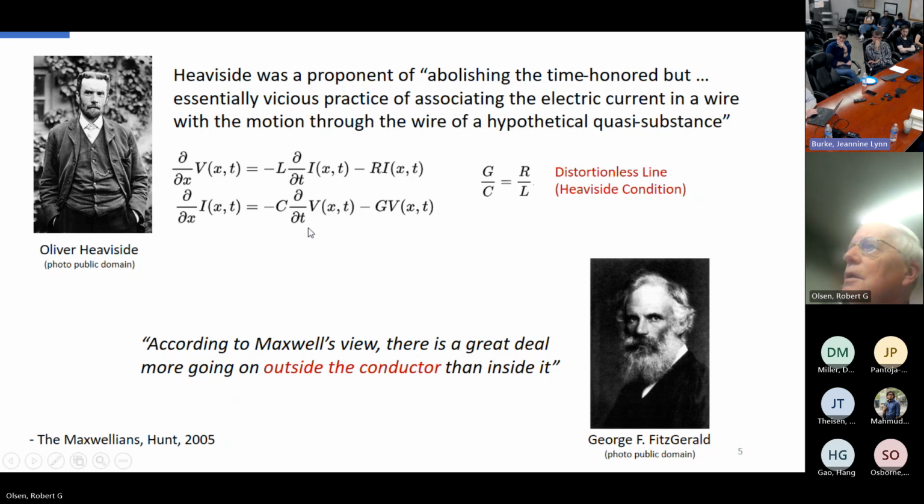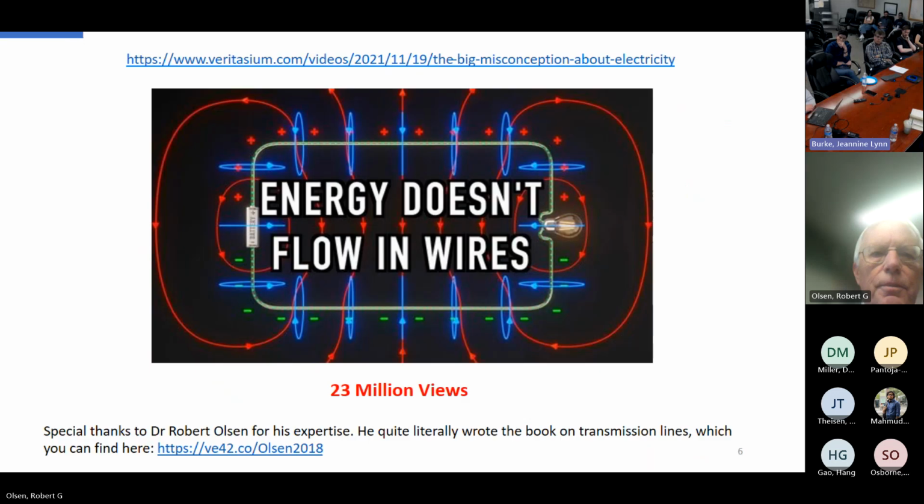But here, another one of the people that was important was a fellow by the name of George Fitzgerald. And he said, according to Maxwell's view, there's a great deal more going on outside the conductor than inside it. And that's really where the electromagnetics comes in, because there's a lot more going on outside the conductors, and that's what we're going to talk about today.